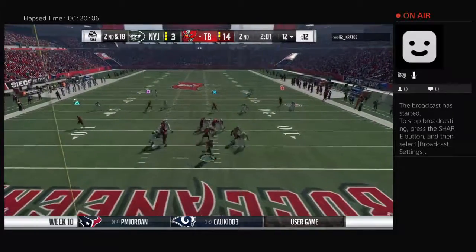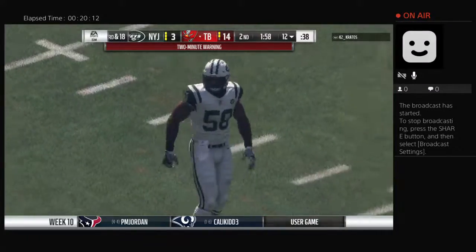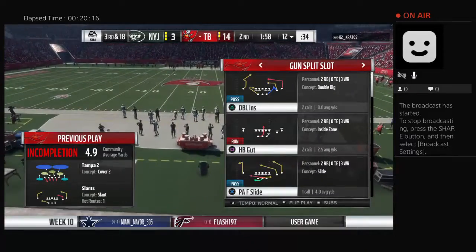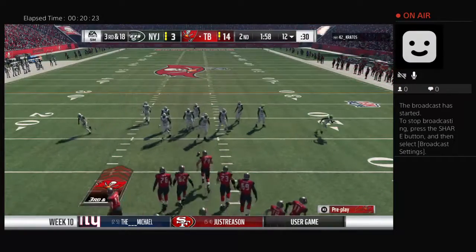From the shotgun, it's Winston. And seeing nowhere to throw, he chucks this one away from harm. Incomplete. Now it's third down. 1:58 to go in this first half of play. We'll come back to Tampa after this timeout.